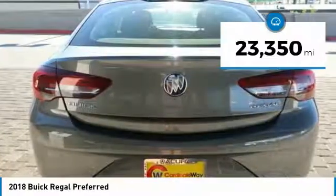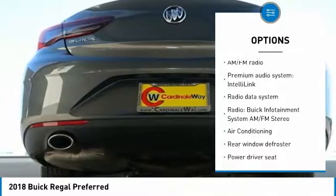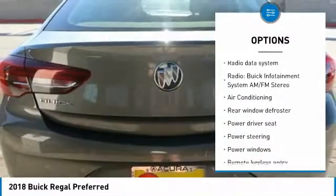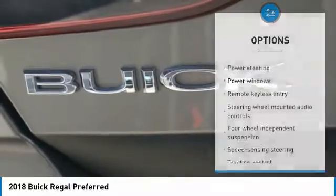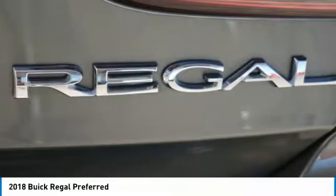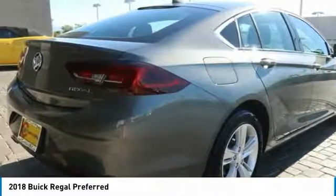Here are some of this vehicle's great options: traction control, air conditioning, dual airbags, alloy wheels, power steering, four-wheel disc brakes, universal garage door opener, rear window defroster, power windows, security system. Come take a test drive today.